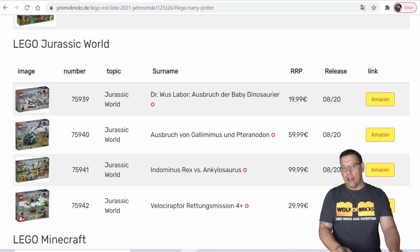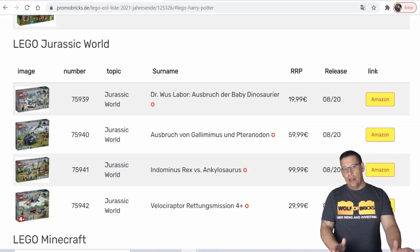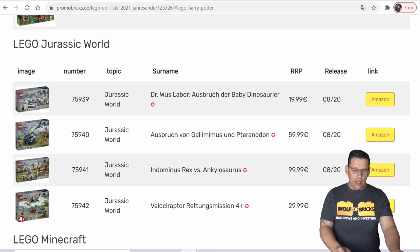So I'm very happy that I purchased that set, but I really haven't looked into anything here in regards to Jurassic World. Maybe as we get closer to December, I might have an opportunity to buy some, and then I will share with you my opinion on that.